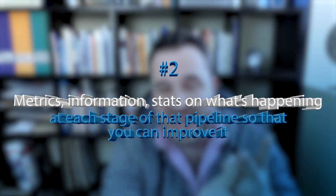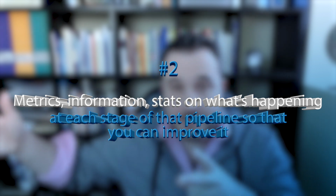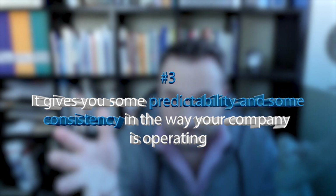Number 1, a clear path from prospect to deliverables. I like to include deliverables in the sales pipeline. So from prospect to deliverables for both your client and your team. Number 2, metrics: information, stats on what's happening at each stage of that pipeline so that you can improve it. Number 3, it gives you some predictability and some consistency in the way your company is operating.